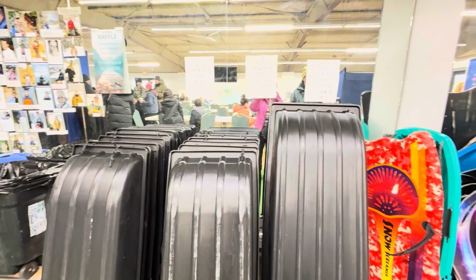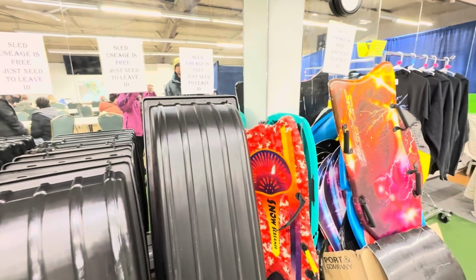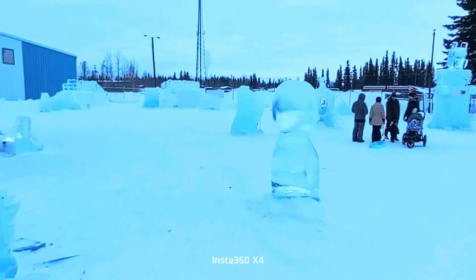With an ID, you could borrow a sled here. That explained where all those kids outside got theirs. It's time for us to check out the playground.